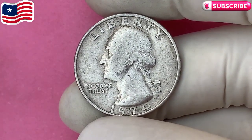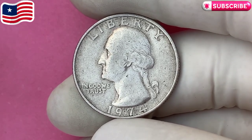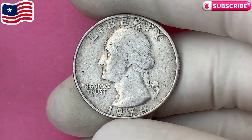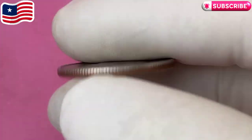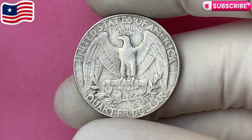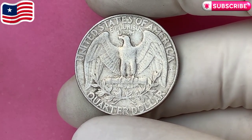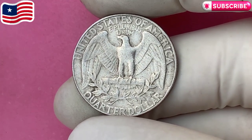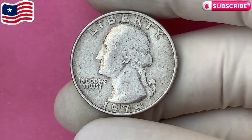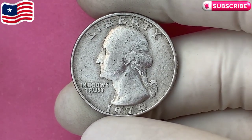If you think you might have found a special 1974 quarter, don't hesitate to take a closer look. Use a magnifying glass to examine the details on the coin's surface and compare them to typical quarters. Look for any signs of doubling in the letters or numbers, unusual edge patterns, or irregular color and texture. Once you've identified a potential rarity or have a coin in exceptional condition, the next step is to have it professionally graded and authenticated by organizations like PCGS or NGC. Certified coins carry more weight in the collector's market and can command impressive prices.